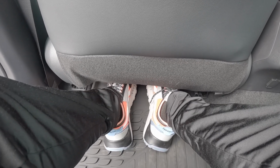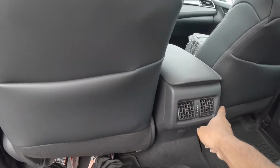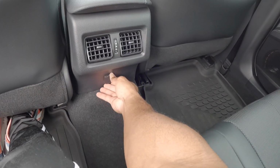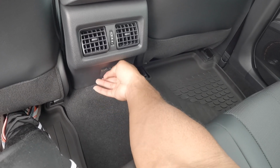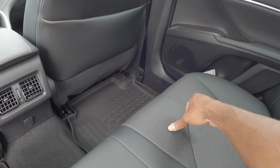I do have plenty of foot space underneath the driver's seat. This is where I have the seat to drive. There are 2 map pockets back here for storage. There's rear air vents. There's also 2 USB charging ports back here. The floor back here is not flat, but you can fit a middle passenger here if you like. Like I mentioned, very supportive seats.